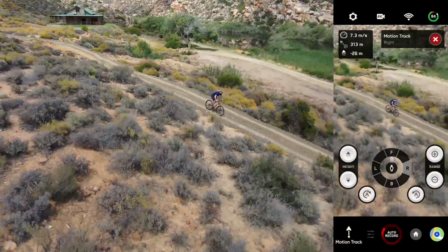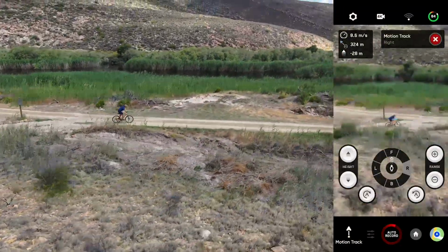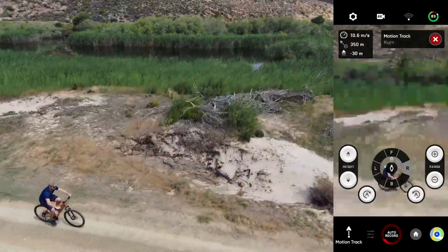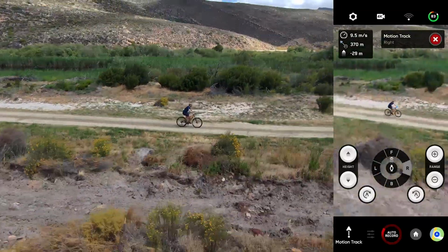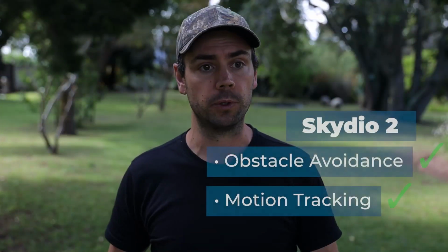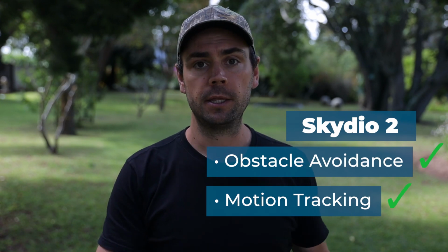I tested it riding a mountain bike at that same place where we did the motion tracking test in this video, and it did a phenomenal job of holding myself as the subject while I was riding pretty fast down these dirt tracks back in the Cedarburg Mountains. So that was really cool to see, and that is where the Skydio definitely outshines the DJI models.